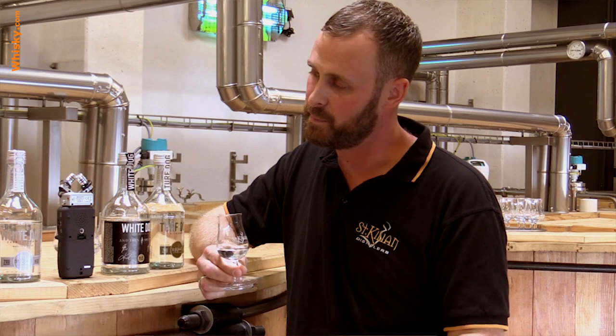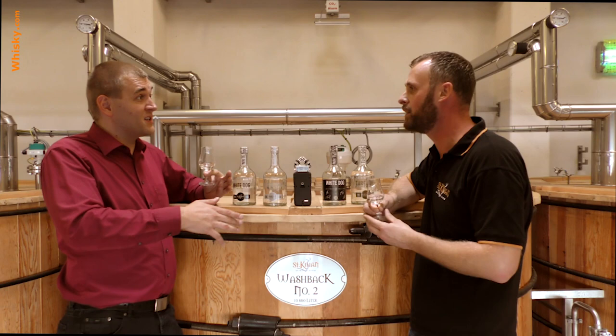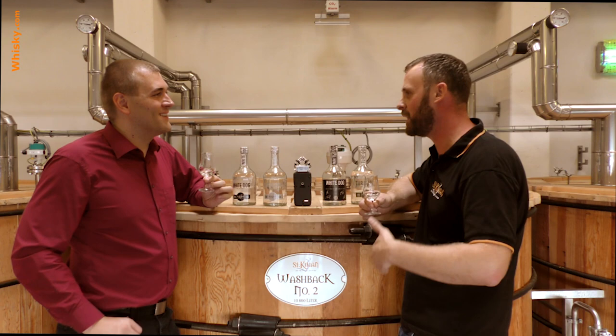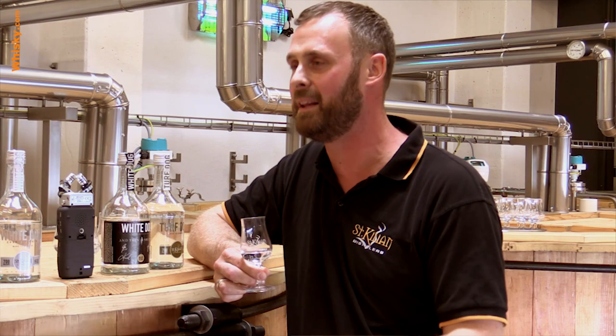You can see maturation. You can follow it. You can have a taste with your friends coming to us. So you can drive to the distillery and have a try at your cask every year. And then you can see how maturation goes on. And so this is being part of the distillery, being part of building up St. Kilian Distillery.